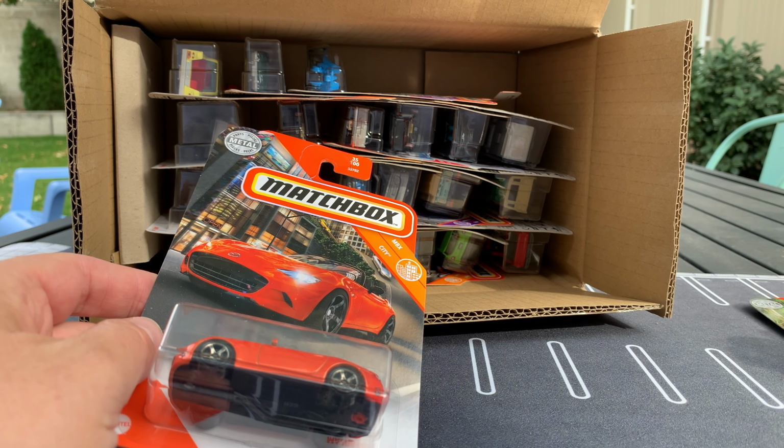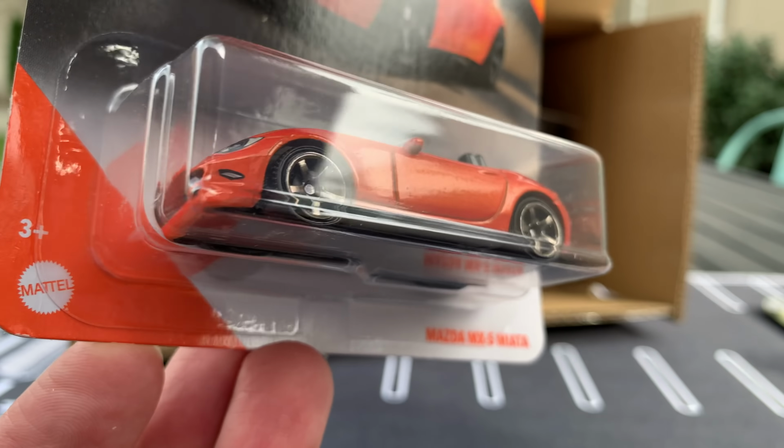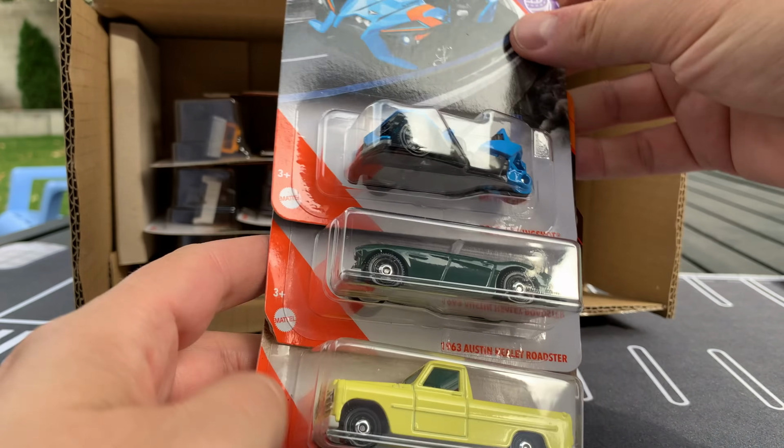I'm looking. I never noticed that. Did you see that there's like a little code there on the manhole cover on the card art? Never noticed that. I guess that's always been there, but I never noticed. All right, that is cool. By the way, some of you had asked if we noticed with the Hot Wheels that the J-hook was gone. Not yet on Matchbox. That might change, I'm assuming, later on, but they still have the J-hook. Love that Miata.